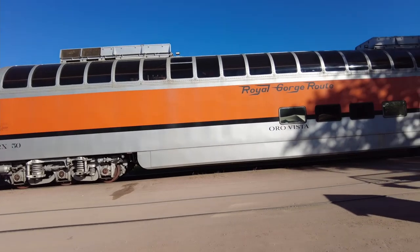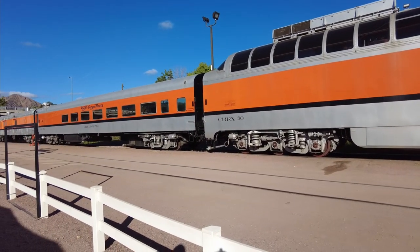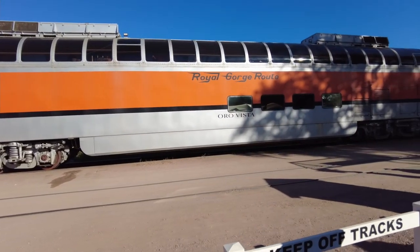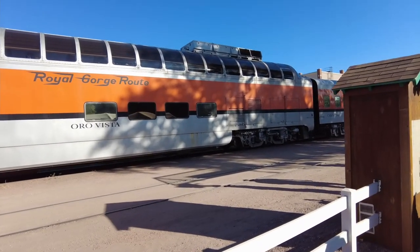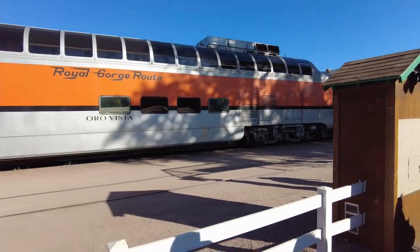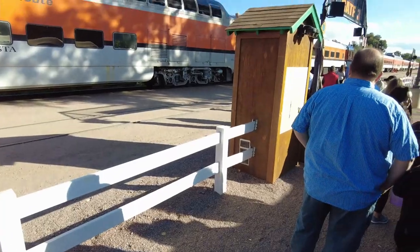So you get windows all the way across, whereas those, you only get a few windows. So that's why we opted for the higher ticket price, so that we could have a better view and maybe a better experience, who knows. But we're just waiting to board. Got our tickets. Let's go.